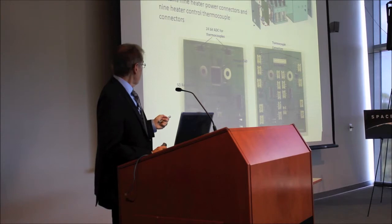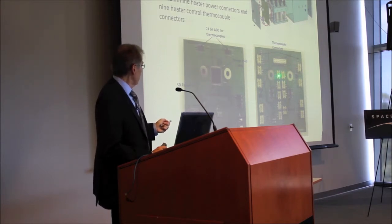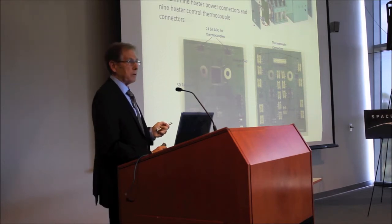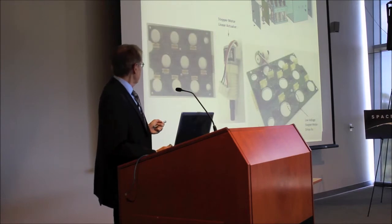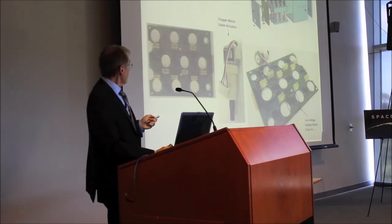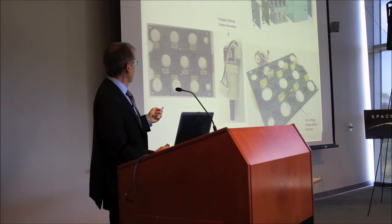This board also has the connectors for the thermocouples around the outside, and the controllers for the thermocouples, and then there are also the connectors for the nichrome wire that wraps around each of the valves themselves. And lastly, we have what we call the horizontal board, which has the connectors and controllers for all of the stepper motors on it itself.